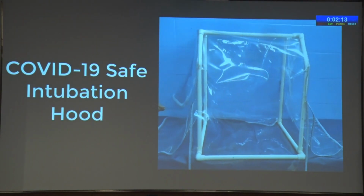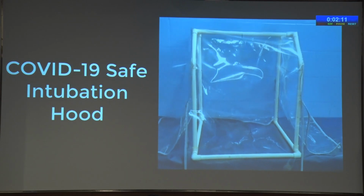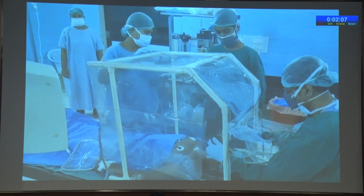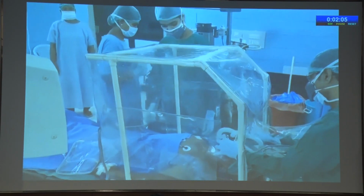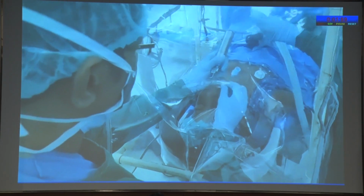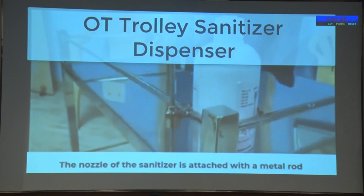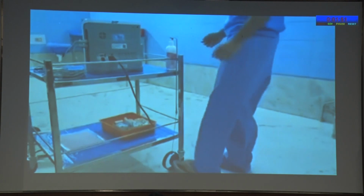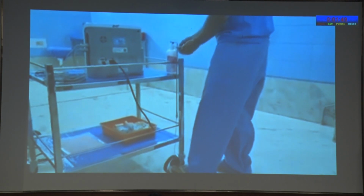COVID-19 safe intubation hood. A simple structure made from PVC pipes and plastic sheets. This intubation hood will minimize the spread of microdroplets and aerosol while intubating and extubating the patient. OT trolley sanitizer dispenser. It is portable and foot pedal controlled. It helps in hand sanitization by the OT personnel at frequent intervals.